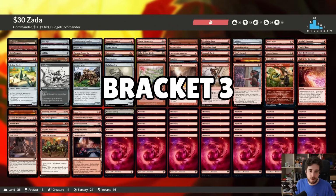Now, the downside for Zada, though, is it folds so hard to heavy interactive metas. In red, you just don't have a lot of good ways of protecting your board. There are a couple in this deck, but not that many. And even if you increase the budget, you'd still have that issue of instant speed removal on Zada or just a lot of board wipes before you can actually cast Zada and pop off and win. It's going to set the deck way, way behind. So it's a very, very fast deck. It's the fastest deck out of all of these in terms of winning the game.